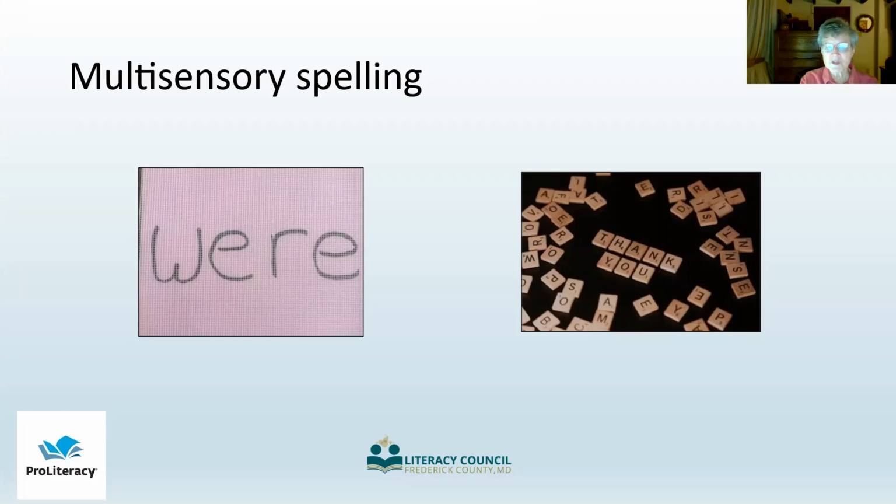At first, the student can be looking at the written word, and they should say the letters aloud as they move the tiles into the correct order. And then they can try it without the written model. This is a fun activity, and it can be less intimidating than writing on paper. You're not committing quite as much as you do when you write it down. And correcting mistakes is easy.